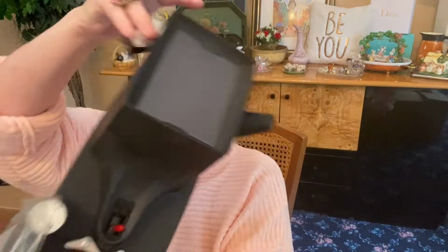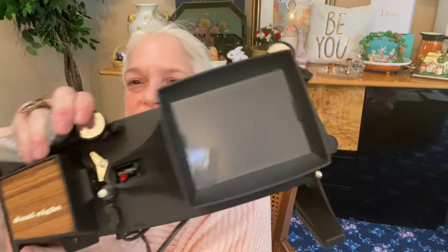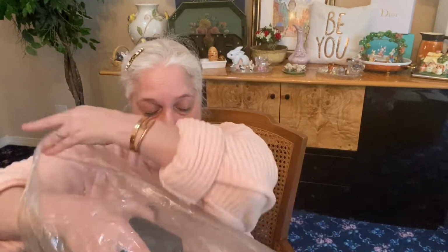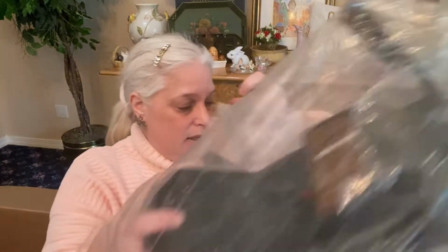It's an old editing machine. So you put the old tapes in it, then you can see what it is here, and then they splice it. You make a cut, and then you splice it together. Imagine you guys editing videos back then. Crazy, right? So people collect this stuff and they use it.